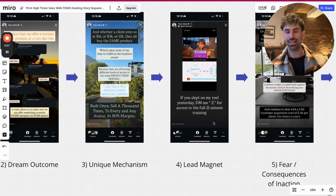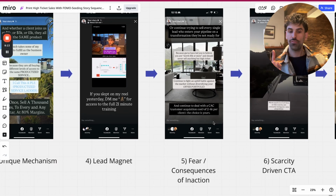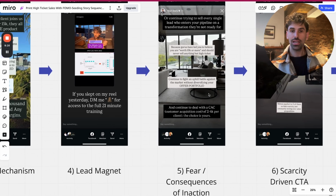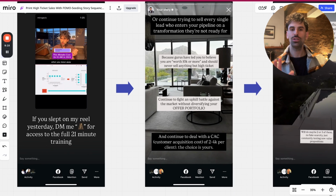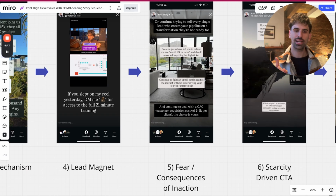What do I do after I share that lead magnet? I want as many people as possible to take action on it. So I go to step 5, fear consequences of inaction, right? Here I say, or continue trying to sell every single lead who enters your pipeline on a transformation they're not yet ready for. Because gurus have led you to believe that you are worth 10K or more and should never sell anything but high ticket. So continue to fight an uphill battle against the market without diversifying your offer portfolio and continue to deal with the customer acquisition cost of 2 to 4K per client. The choice is yours. So now I'm showing them all of the pain they're going to experience if they don't take action and ask for the lead magnet.